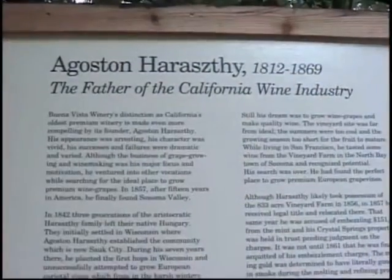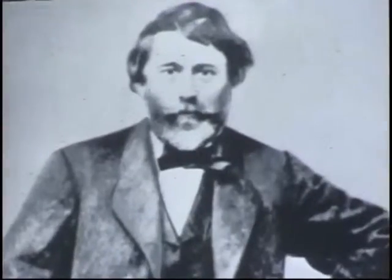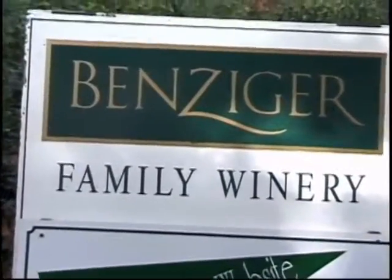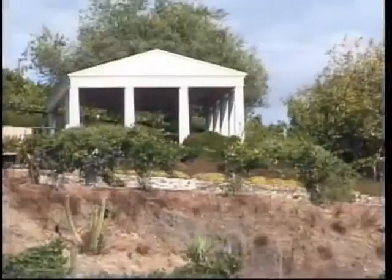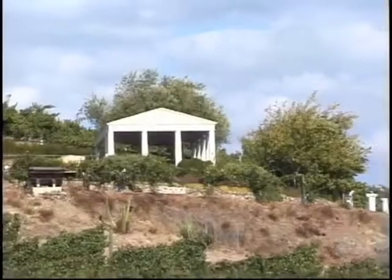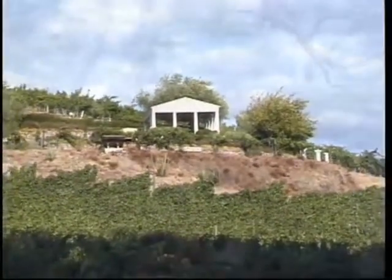I've had many wines by Buena Vista and I really enjoy them, so this is a special treat. A historic marker pays tribute to Agoston Haraszthy, known as the father of the California wine industry. Benziger Family Winery in the Glen Ellen region of Sonoma offers one of the more comprehensive vineyard visits in a very picturesque setting.